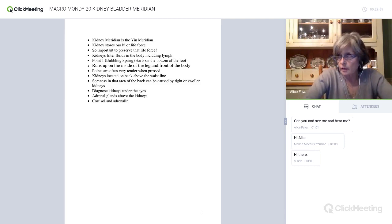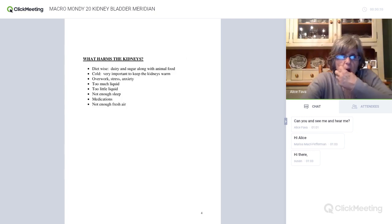The adrenal glands are above the kidneys, so when you're fatigued, you get the dark circles under the eyes. The hormones associated with the adrenal glands and the kidneys are cortisol and adrenaline. Okay, so next, what harms the kidneys is dairy and sugar.